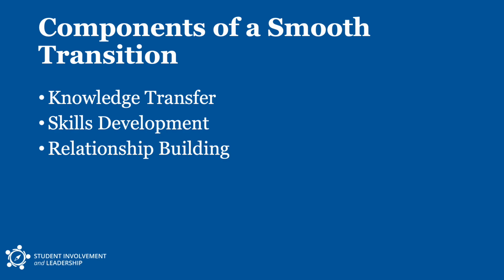Skill development is also really important depending on the organization that you are. For some organizations, their officers have to have a skill that is required or is necessary for them to learn in order to be successful in their role. So think about an engineering organization who actually has a task to do some engineering. It's really important that those people learn that skill. So they may want to arrange training sessions and workshops if possible, because that builds competency early for incoming officers and they are able to feel capable and equipped to lead effectively from the start.